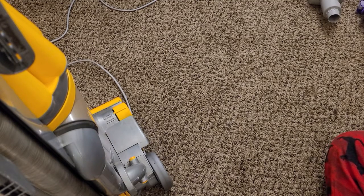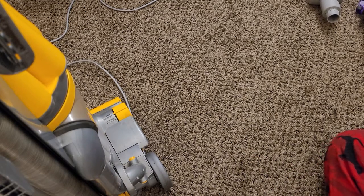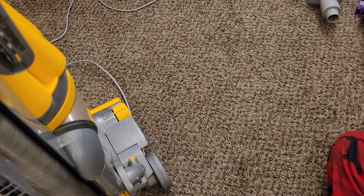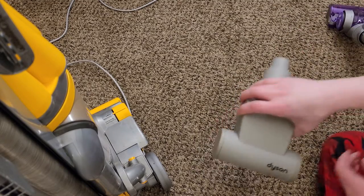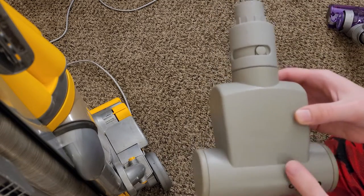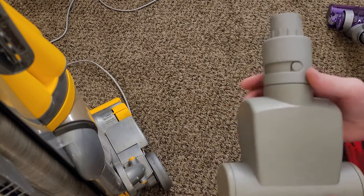While we're on the subject of attachments, we'll mention one more of the extra accessories that you could get that didn't ride on board the machine, and it's the only other accessory that you would get if you purchased the DC07 Animal, and that's the turbo brush. Technically, there's two different versions, but we'll start off by focusing on this version because this is the version that came with the vast majority of DC07s, at least back when they were still the current model.